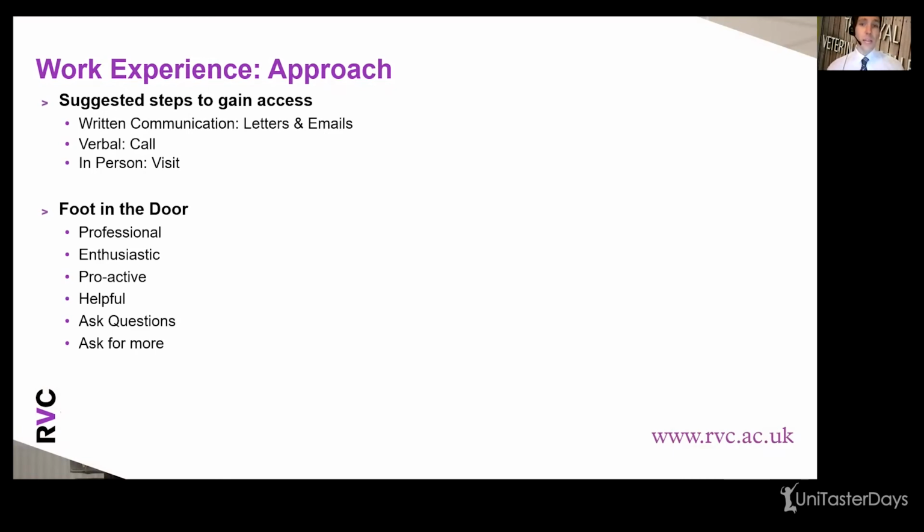easy to ignore an email, and when it's an email, you don't know who ilovehorses@gmail.com is, there might be a certain element of risk felt by the practice who you're approaching. Whereas over the telephone call, if they can hear that you're a competent young professional wanting just to help out and gain experience, they're probably a lot more likely to say, oh yeah, actually come in.